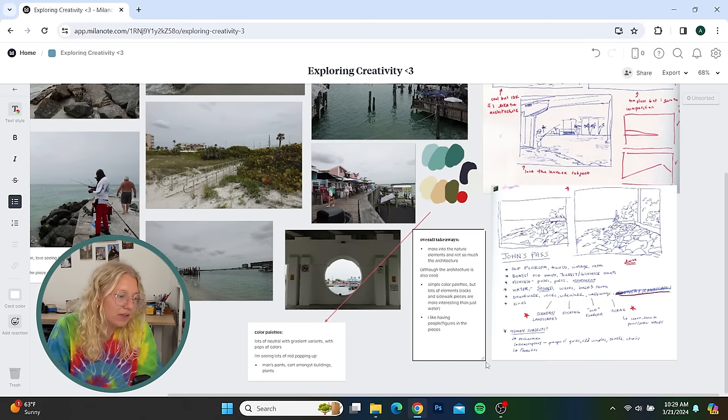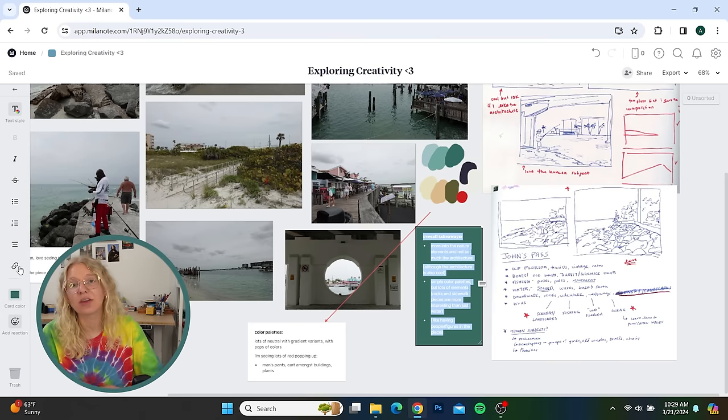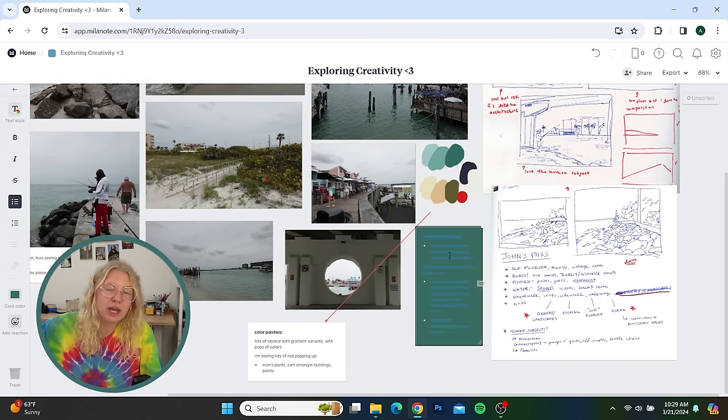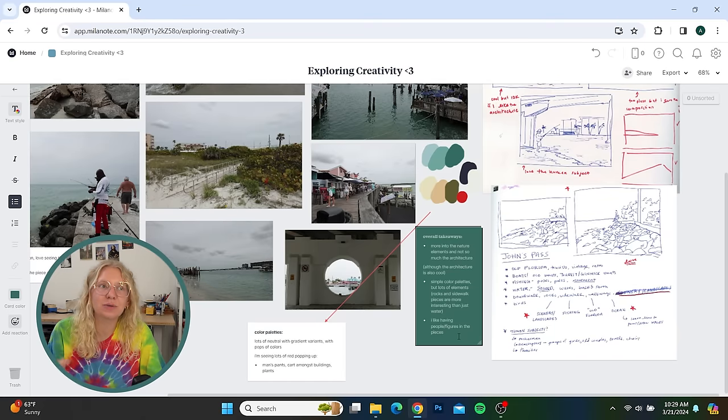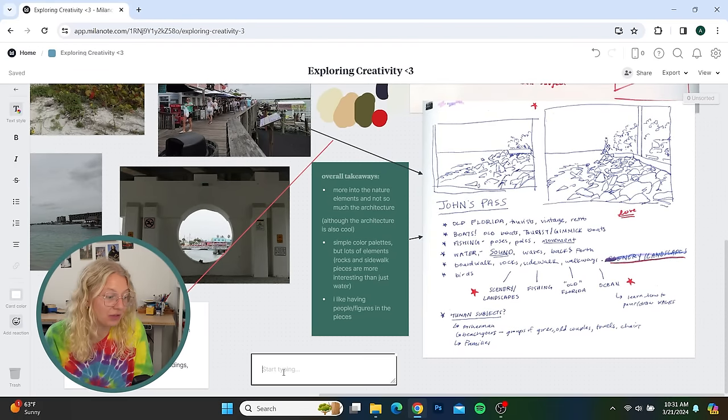I also like the idea of a figure being in the painting, even if they're small. Might not be the subject or even the focal point, but I do think that adds something. I really like drawing people. I think that would be important to me. And then you can see these arrows helping show you my thought process, what the flow is.